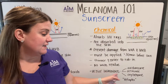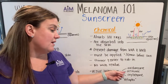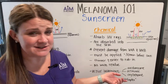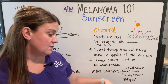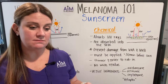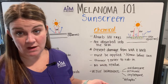Some of the active ingredients, and this is where you'll be able to tell if it's a chemical sunscreen, is that they will contain ingredients like avobenzone, octinate, and oxybenzone. See, they're hard for me to say too. So avobenzone, octinate, and oxybenzone. Sometimes you can also see a complex called helioplex. Sometimes that is advertised on the label. So those are the ingredients that you would want to look for to know that it's a chemical sunscreen. Okay, pretty simple.